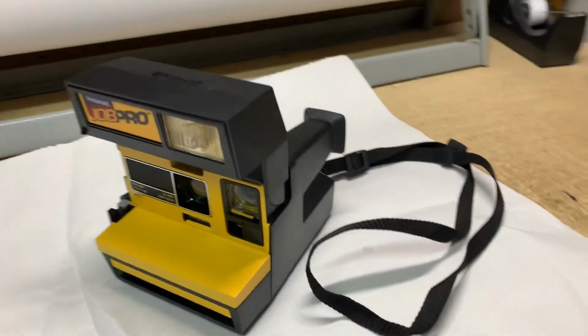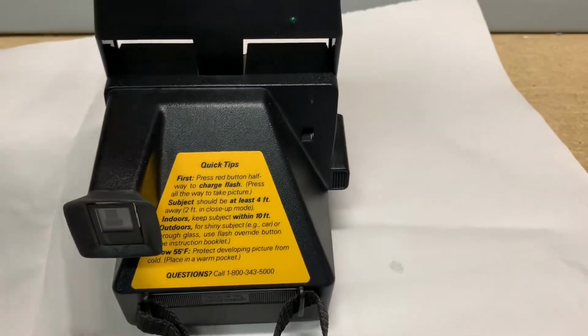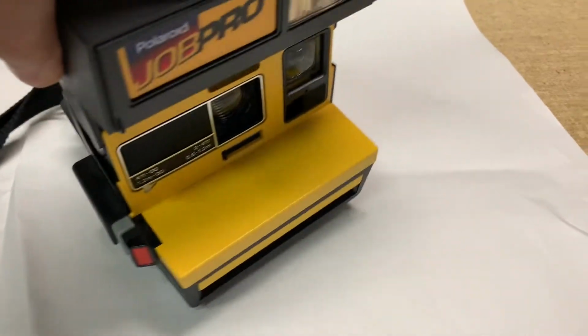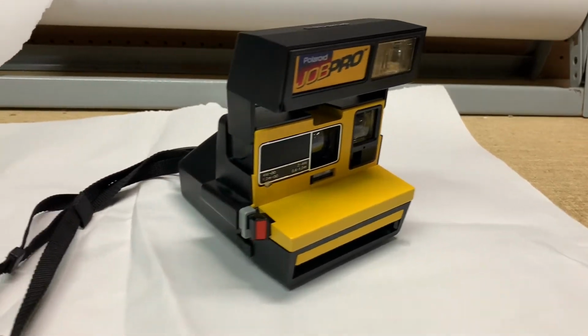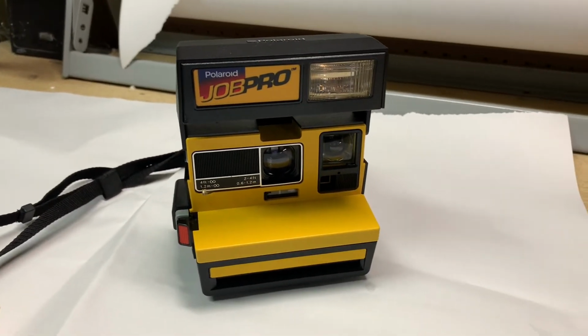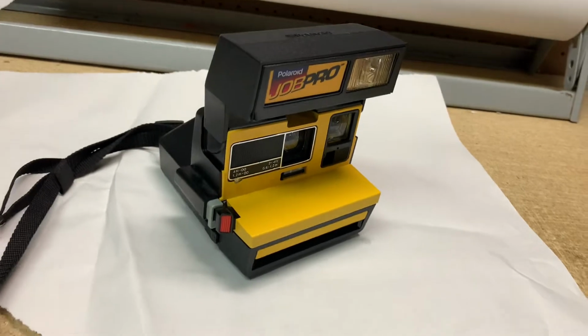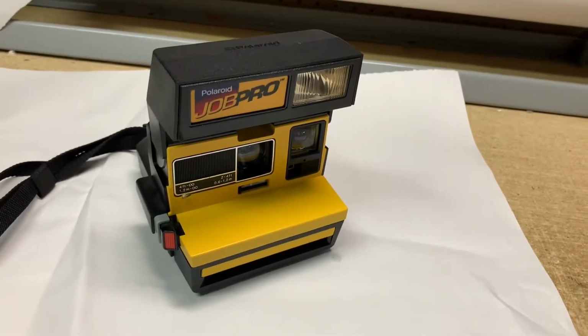This is a Polaroid Job Pro instant camera. And I picked this up at a garage sale just a few weeks ago. And I don't have any film left. I used to have some film to test these out with, but these generally don't ever have any problems. And this sold for $45.